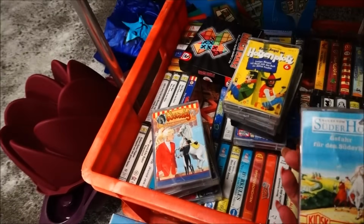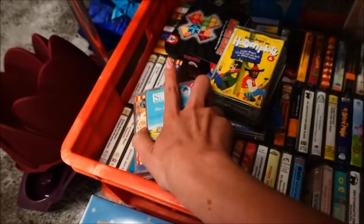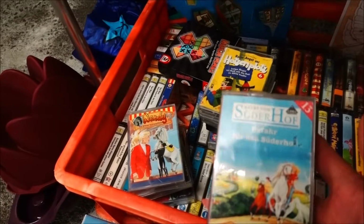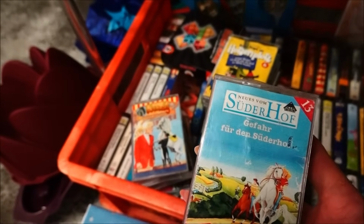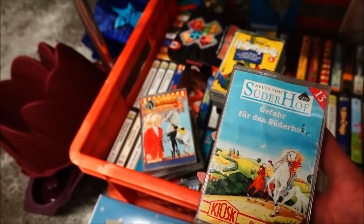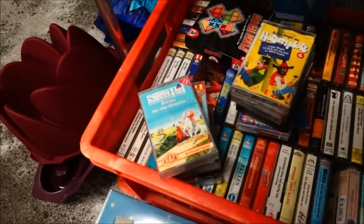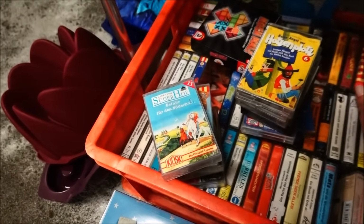Oh, I had no idea that Süderhof also had cassette tapes. Oh, I want to listen to that. That was a German TV show. Not really just with horses, but with all animals. Also a cast of young actors on a kind of farm or something like that. I definitely remember that.